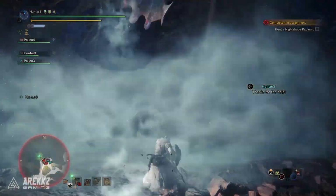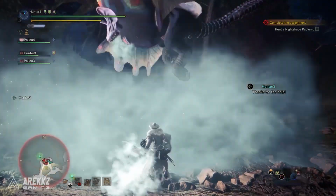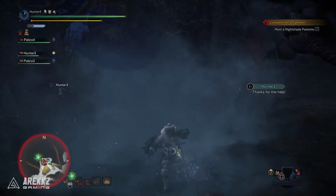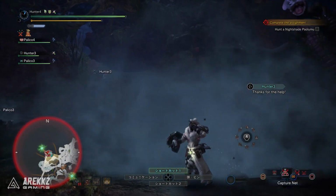Now the smoke that puts you to sleep doesn't go away straight away. It actually lingers there for quite some time. And one of the best ways to disperse these clouds is by having the Paolumu itself attack these areas, because the attacks that the Nightshade Paolumu does actually disperse these clouds.